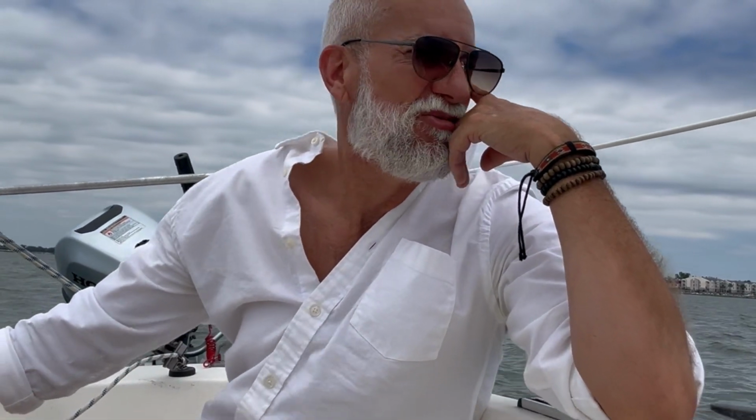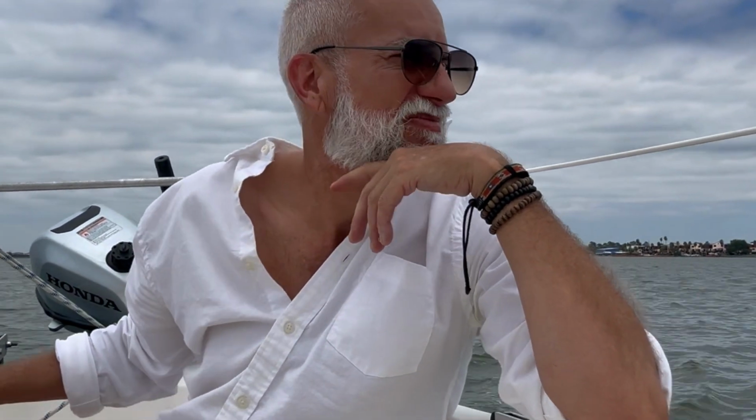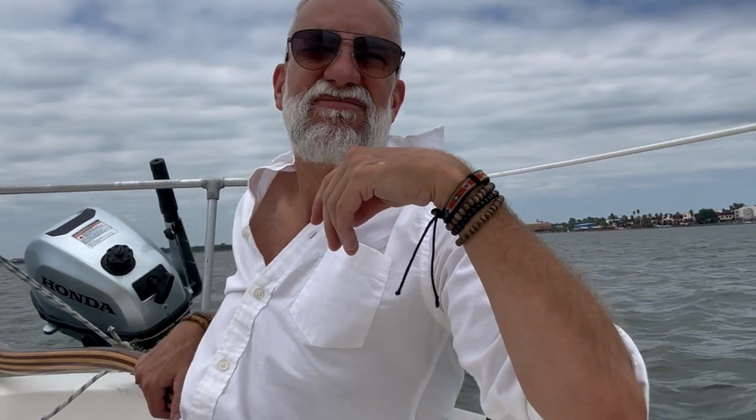I'm not going to get another boat on it. I really love this boat. I believe in it, you know? It's so simple. I think the performance is good enough.